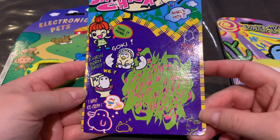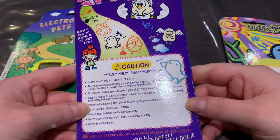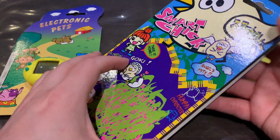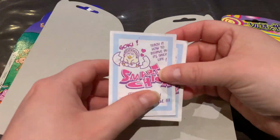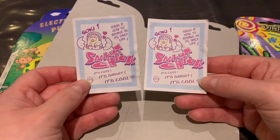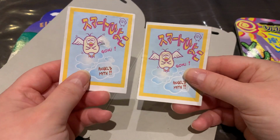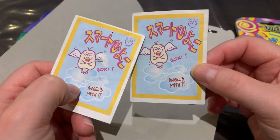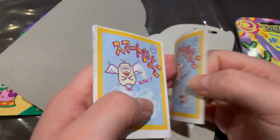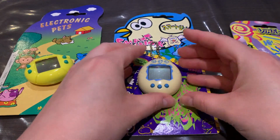And I remember this as well. And here's the back, smart chick. It's cute, it's smart, it's cool. And I also found these instruction manuals. I don't know why there are 2. I'm thinking they both belong to this box, but yeah, so there are 2. And it's funny that it's in Japanese but also in English. Angel's Myth. So this one definitely belongs to this guy right here.